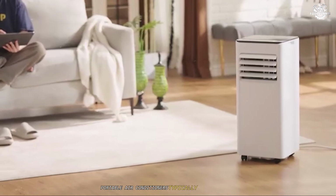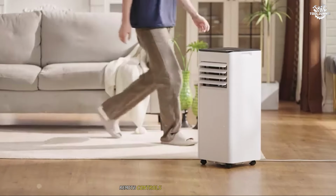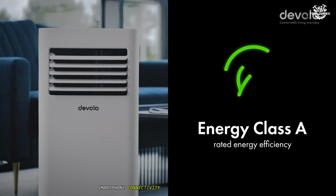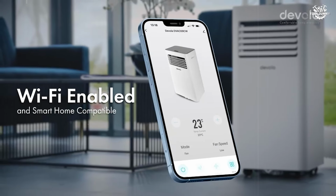Portable air conditioners typically offer features like programmable timers, sleep modes, remote controls, and digital displays. Many newer models include air purification functions, smartphone connectivity, and multiple operating modes: cool, fan, dehumidify.